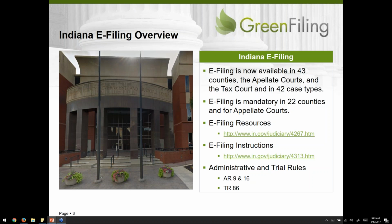So far, the courts have implemented e-filing in 43 different counties, in the appellate courts and also in the tax court, and across 42 different case types. E-filing has become mandatory already in 22 of those counties and in the appellate courts. And what you'll see is the trend of e-filing becoming available and then about 60 days afterwards moving to mandatory e-filing.